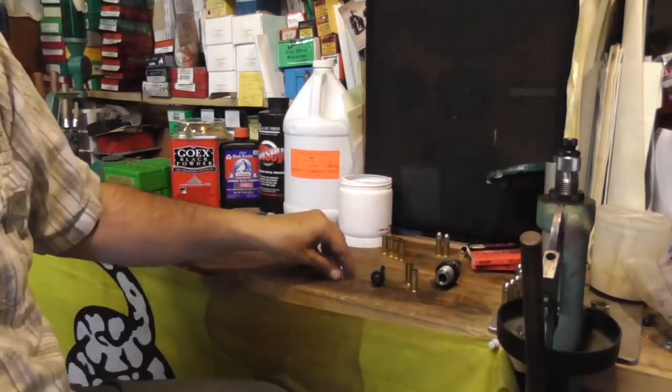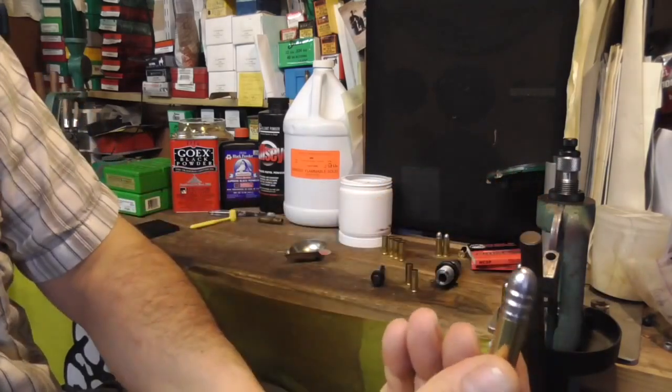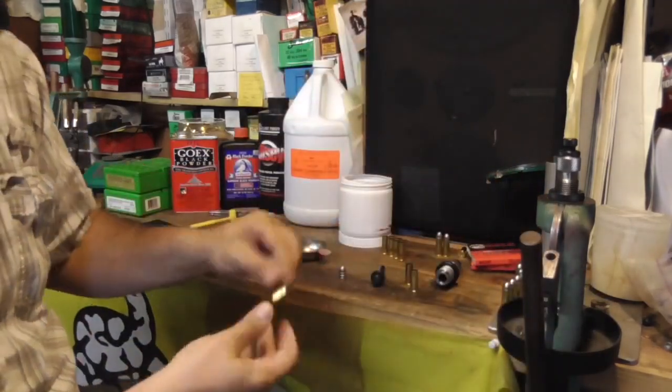That would not be good for accuracy. Plus, we went through all that work of casting our bullets. Why do you want to deform them?